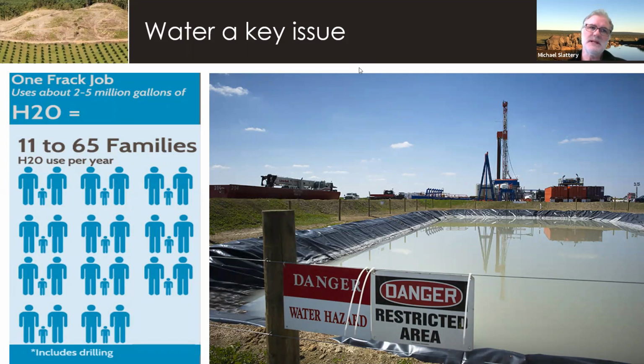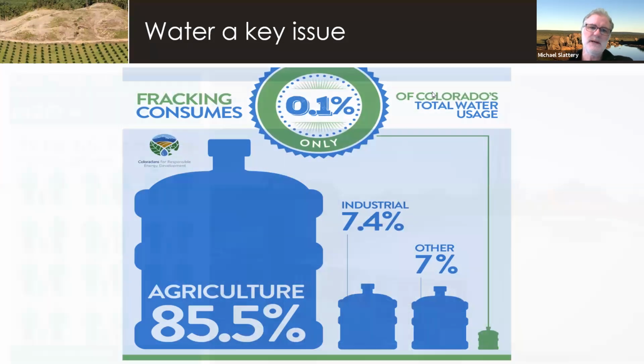But I think that, like everything environmentally, this has to be kept within some sort of context, right? Yes, fracking uses water, but when you look at just Colorado, let's go outside of Texas for a minute and look at Colorado's water usage, right? Fracking in Colorado uses less than 0.1% of all the water use in that state, right? Agriculture is by far the dominant water use.